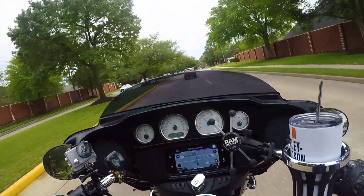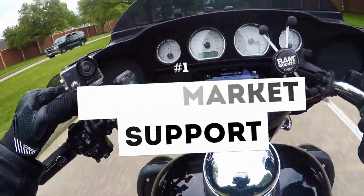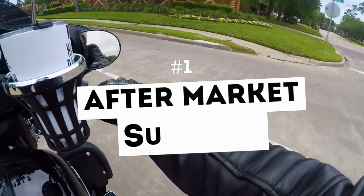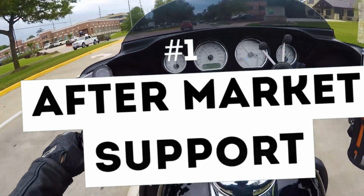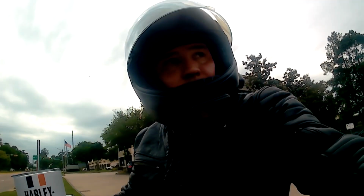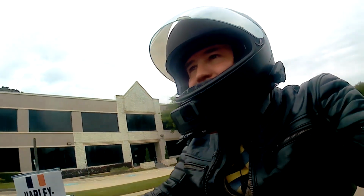So, the number 1 thing I love about this bike is, what is the number 1 thing I love about this bike? If I can remember, it'll be awesome. Okay, I forgot again. Okay, so we talked about infotainment. It was looks, engine, infotainment, handling, and. Alright, it's a little bit hard to remember and ride and know where you're going because I've never taken this route before.